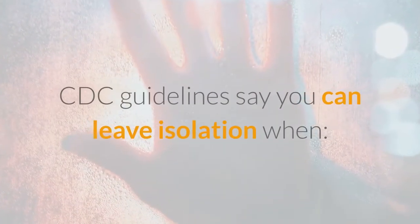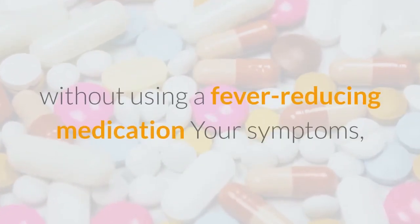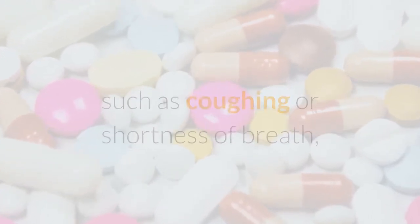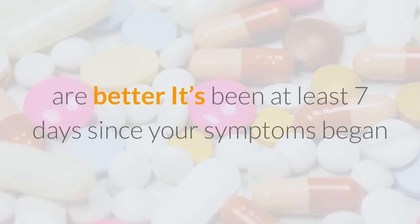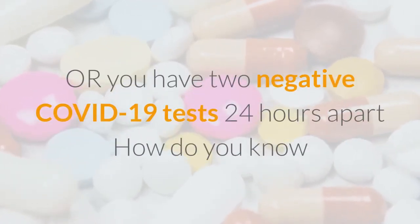CDC guidelines say you can leave isolation when you haven't had a fever for 72 hours, 3 days, without using a fever-reducing medication. Your symptoms, such as coughing or shortness of breath, are better. It's been at least 7 days since your symptoms began, or you have 2 negative COVID-19 tests 24 hours apart.